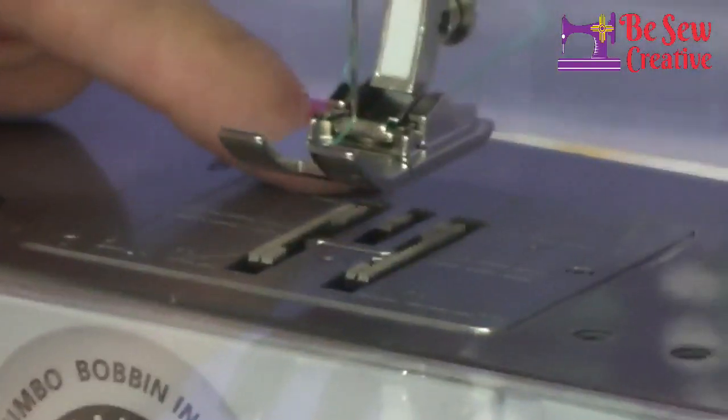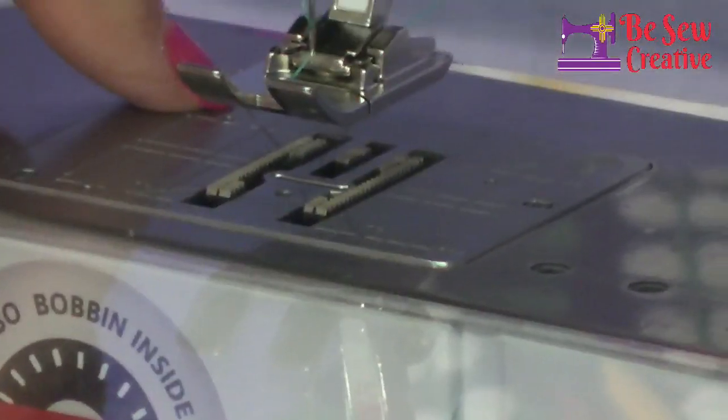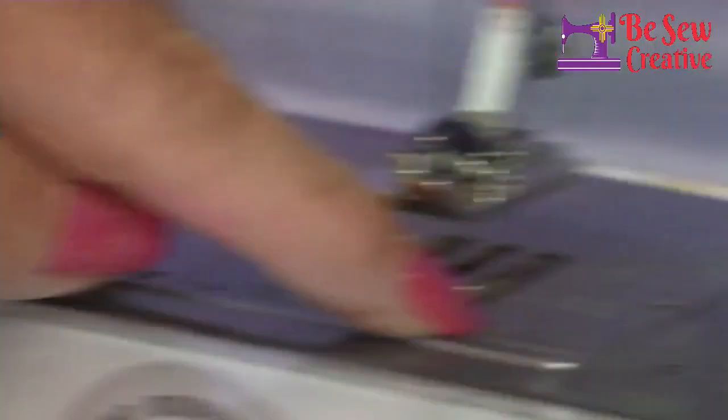If you look on the back, often on most brands you will see the dimensions are in centimeters or millimeters, and so you want to look carefully and make sure you're following the right mark when you're sewing.